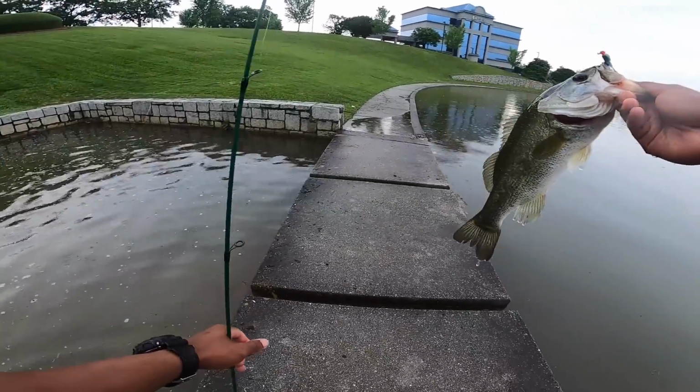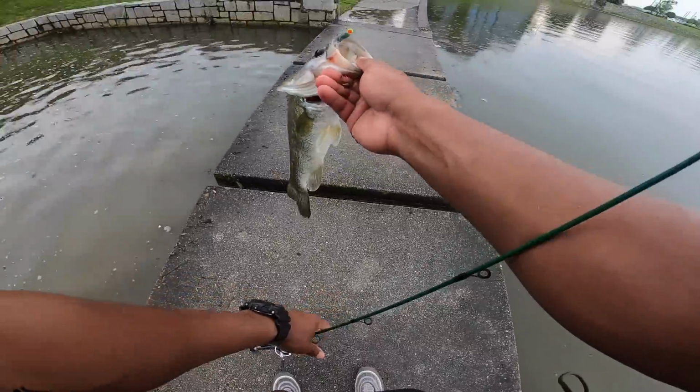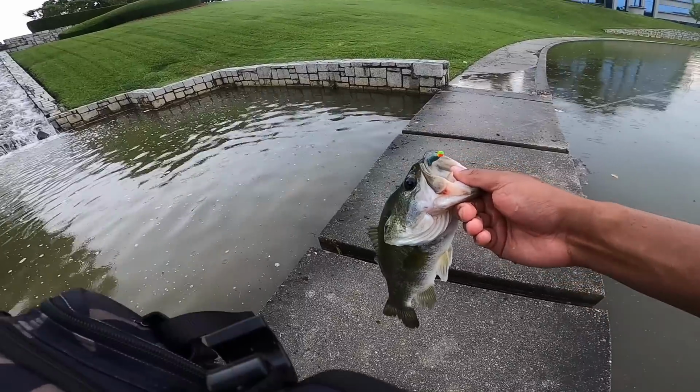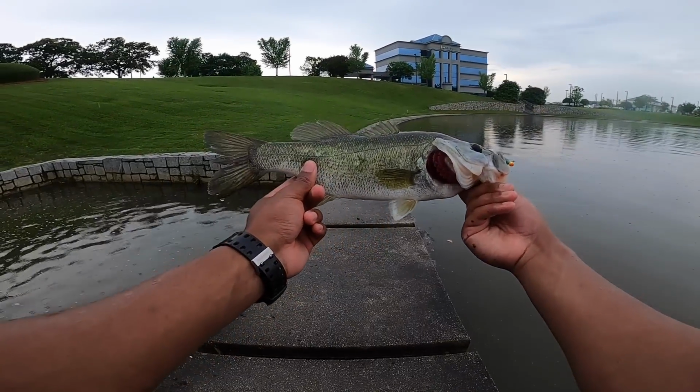That fish gave me a heart attack. Dude, he bowled my rod over so quick. Let's see if we have the scale. That has got to be like a 2-pounder. I don't think we brought it. Oh no, I took it out. Oh well. Dude, look at that one.